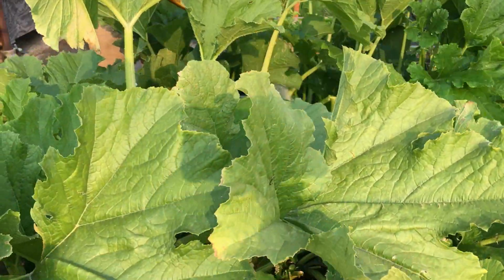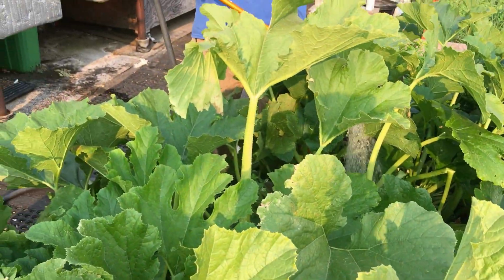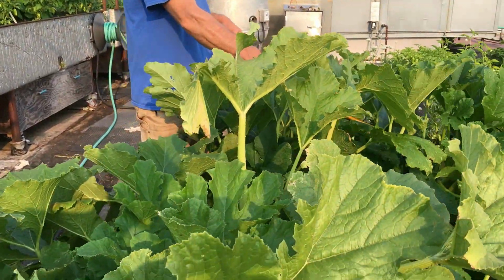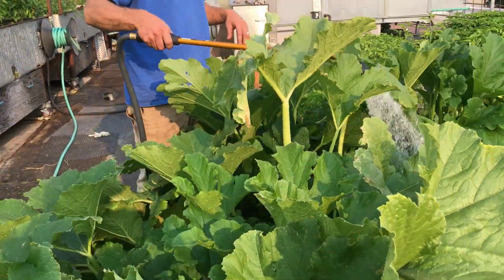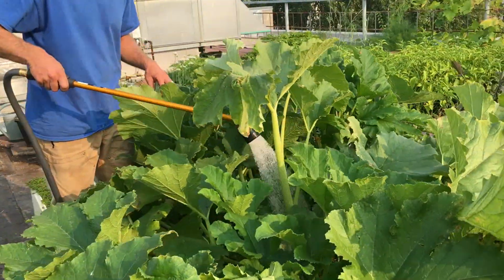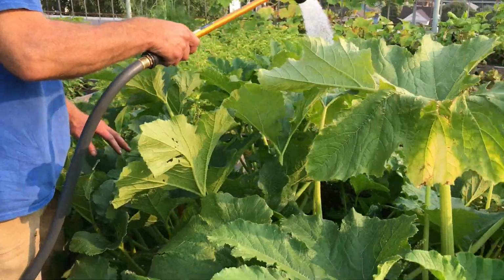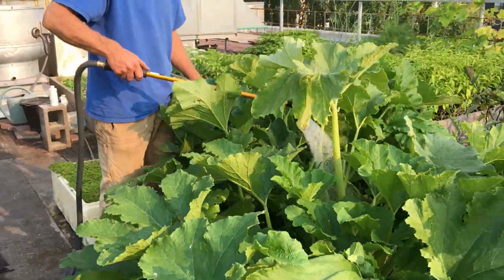And these things put out the biggest male flowers you've ever seen, which they absolutely love for stuffing downstairs. Oh, yes. So that is like a prize. Come pick them up nice and early in the morning when they're opening wide up. Yep, exactly. You got it. How many plants right here? 2. Just 2? Yeah. Wow.